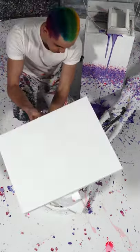Palette number 8, and the palette is emerald, dark green, green, flow green, pistachio, green gray, sage, charcoal, beige, brown, fluorescent green, fluorescent tangerine, and lilac. This is also the largest palette that we've done yet, part of this collection.